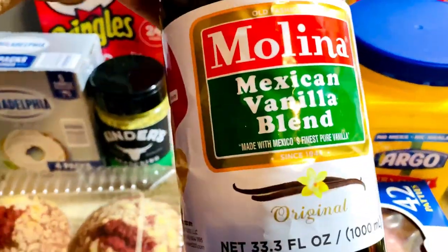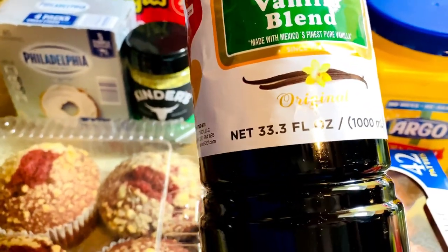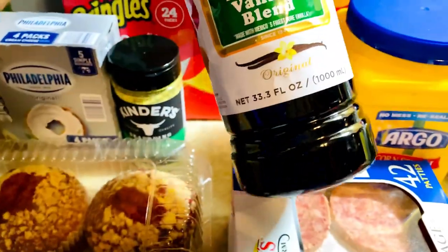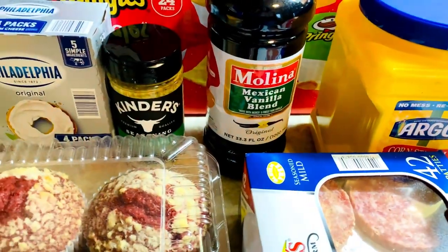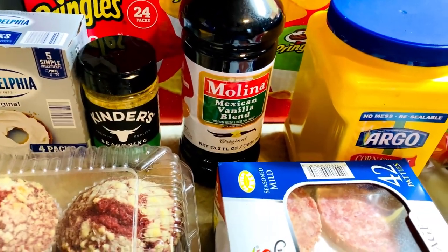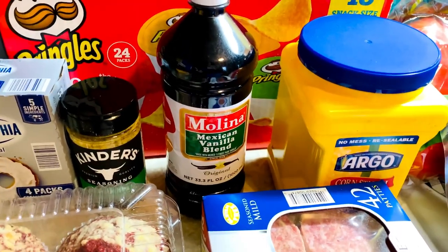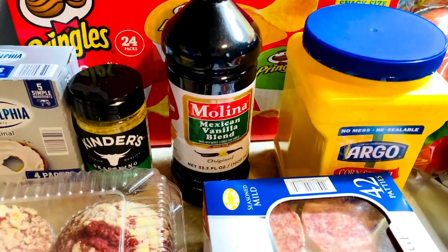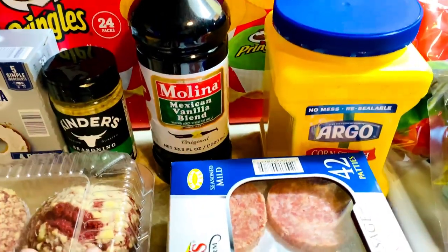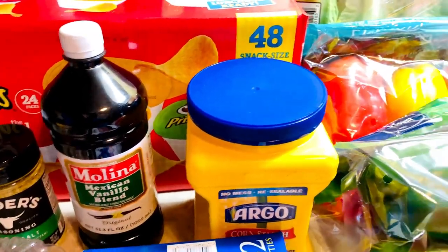Okay, and this is a Mexican vanilla blend, and I've never tried this, but y'all, I'm willing to try it because this big bottle was like $4 and something, and of course, I'll put the prices in here, but that big bottle compared to the little bottle of McCormick's, and I'm like, it probably tastes better than the McCormick's, but we'll see. I don't know why my voice went up, but we'll see.